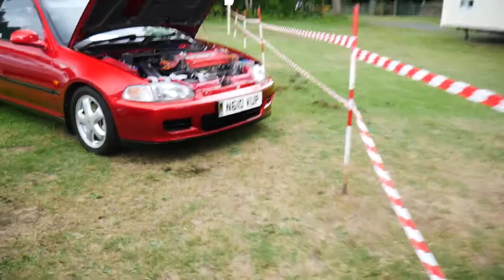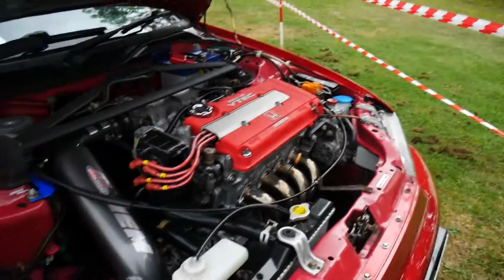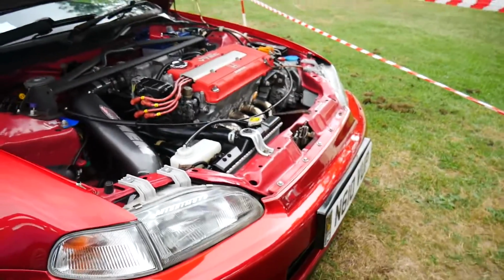There was a bloke looking at my car and he said, "Oh, it's the same as that red one." B series, mate. Still, very nice.